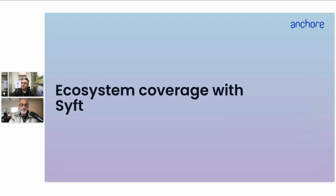Okay, so let's talk about part 2, which is expanded coverage of ecosystems with SIFT, which is the main headline, but I'm going to cover a little bit of how we use SIFT currently and what's changed. The main benefit, as you'll see, is expanded ecosystem coverage, but there are some other ancillary benefits which we have now and will continue to benefit from over the coming couple of releases.